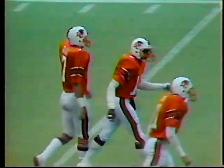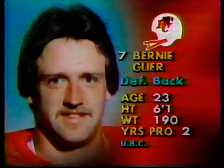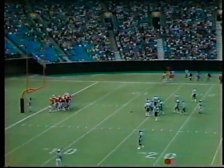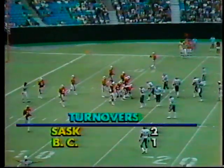Double coverage. He has Bernie Gleer in front of him, and you'll see another orange shirt behind him. I didn't get his number, but Bernie Gleer is going to step right in front and make the interception. And there's another orange shirt right behind him, and you just can't do it. Nelson Martin was there with him. So Bernie Gleer turns the ball over to the British Columbia Lions. He comes up with the interception back at the 12-yard line. 9:42 is the time remaining. That's the 2nd interception.